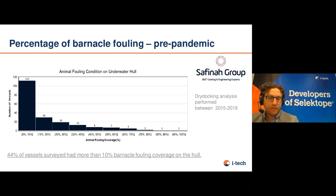We have seen through a report that a lot of ships, despite the idling that we're now talking about, i.e. before all this happened, are quite heavily fouled on a general basis. So I have a sample size of, I think, 200 vessels. The findings were that 44% had more than 10% surface coverage of barnacle fouling. And that is quite a lot. And on the next slide, I'll show you what possible impact that has on resistance through water, hence the fuel bill.